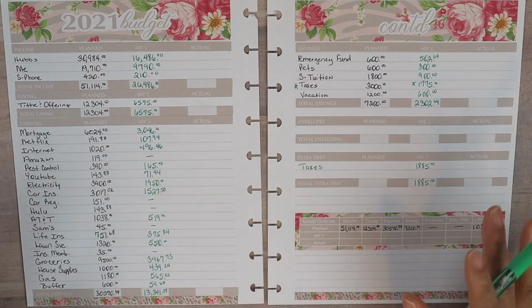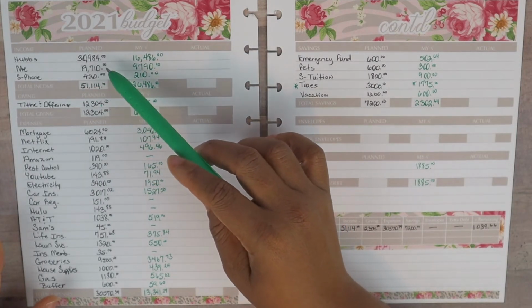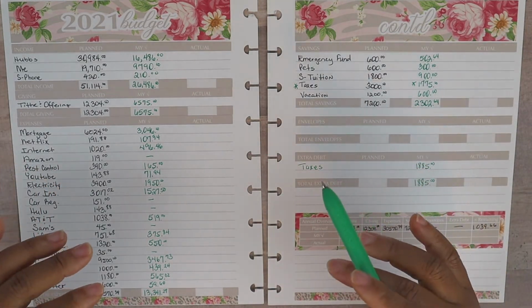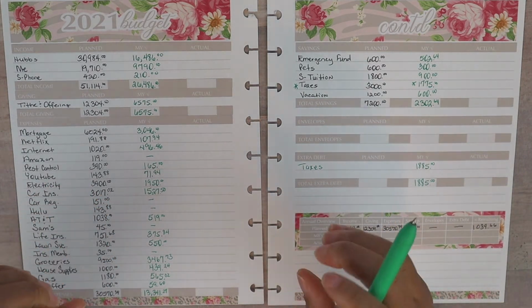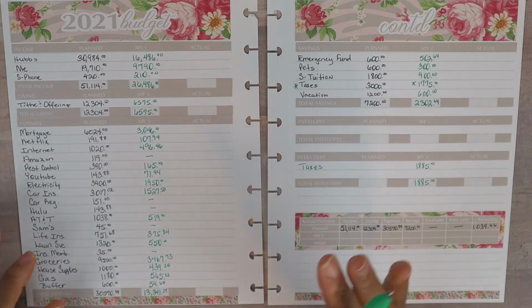So I have finished plugging in the numbers, and I've got to do some crunching here, and you all are going to get to see this live. Now, right here up under income, hubs, you see what we had planned for 2021, and at mid-year we're at 16,486 that's been direct deposited into this joint household account. So remember, we pay bills from a joint household account. We do have monies that is left from our paycheck that we have direct deposited to our personal accounts. So this is just a portion of our income. So just keep that in mind.